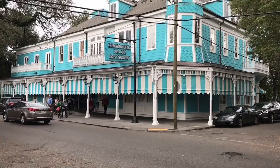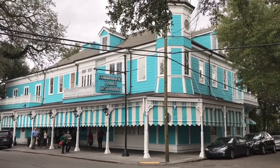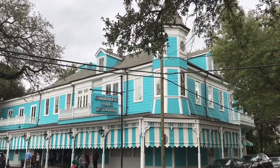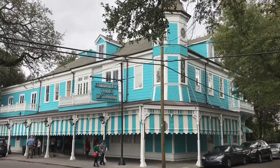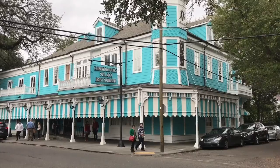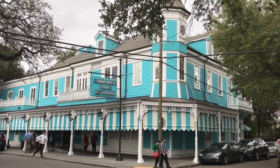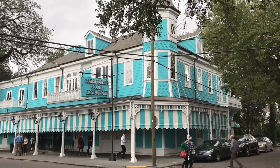So I am uptown New Orleans and standing on the corner of Washington Avenue and Coliseum Street. And here is the infamous Commander's Palace restaurant. Been here since 1890 or 1880, depending on who you ask. But there it is, fully restored after Hurricane Katrina damaged it back in 2005. Looks as beautiful as ever. I hear the food's good.